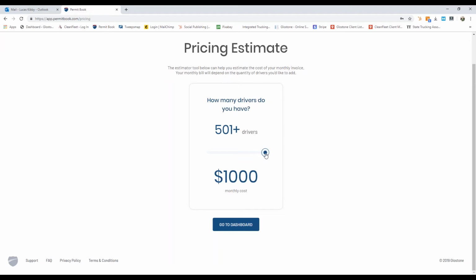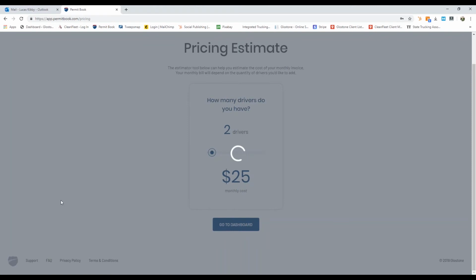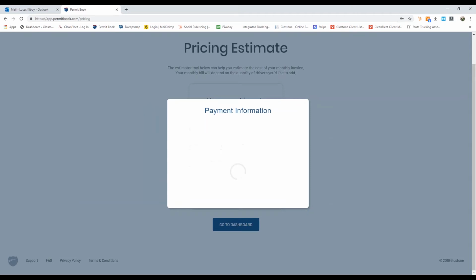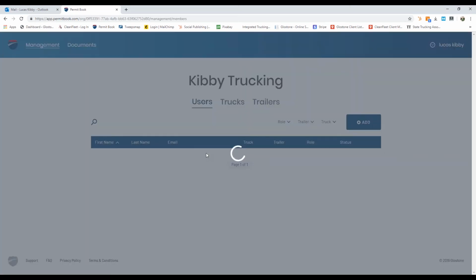This is also the information where you're going to be billed for that first month. You'll be billed once you apply the credit card as we move forward. So we're going to select 2 drivers in this scenario and go to Dashboard. Since we applied something that has a subscription cost, this is where we're going to apply the billing information. It'll show payment information is being applied. This is where it's going to charge you for that first month. Click Close, and you're into your account.